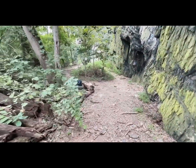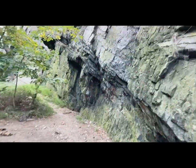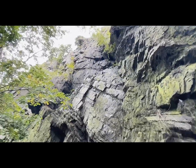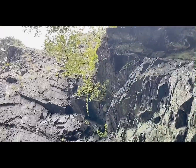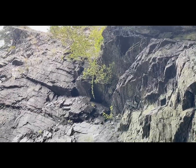See, there's some climber stuff. So somebody must be climbing. Oh, there's the ropes right up there. So probably what happened is somebody... Can you see them? They're these little orange things.